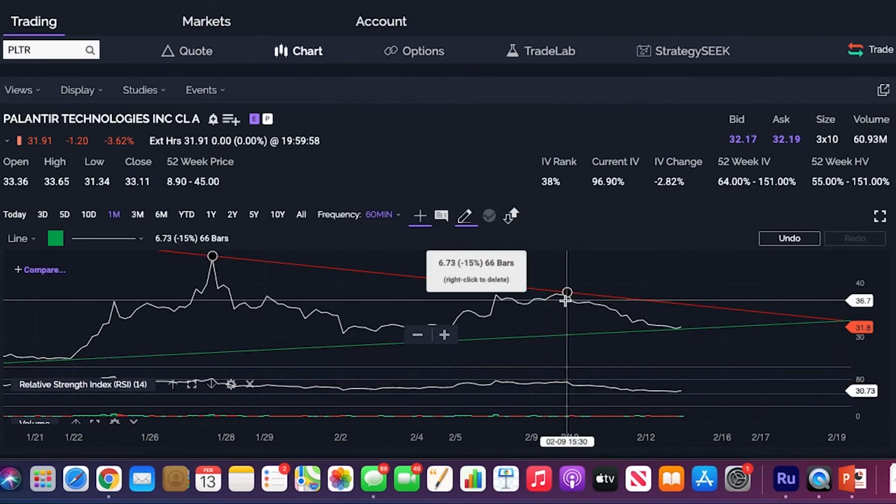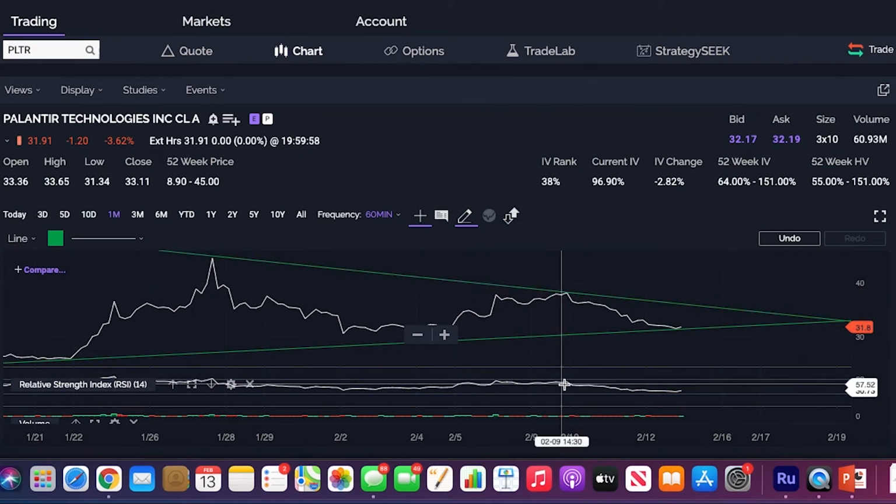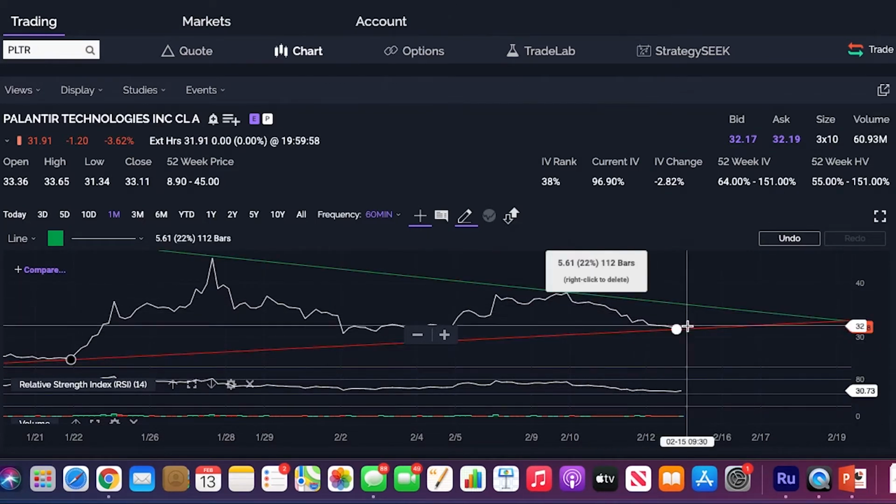So when Palantir, at the beginning of the week, reached its high of 37.84, the RSI also got pretty high, and it also had to come back down, regress, and correct itself. So that's what we're seeing here.